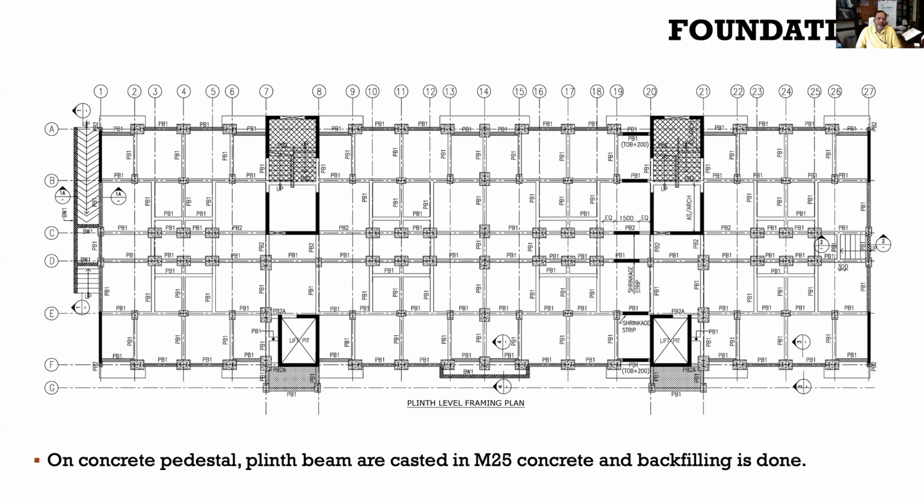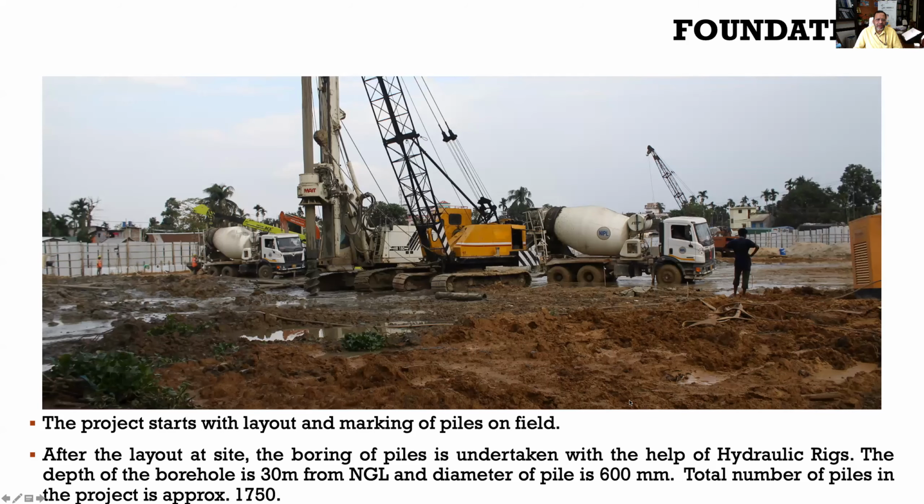So what we have done in the design, we have connected these piles at the ground level using a raft, and over the raft up to the plinth, we have put RCC pedestals, and those pedestals are again tied together through the plinth beam. The idea is to create structural integrity and monolithic action, being in the highest seismic zone.